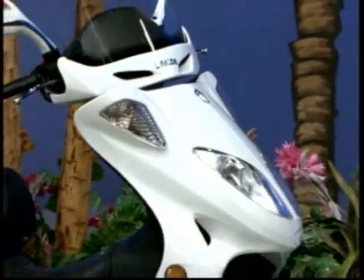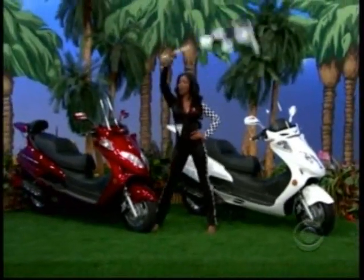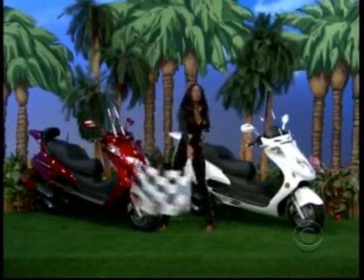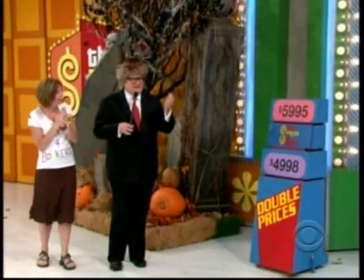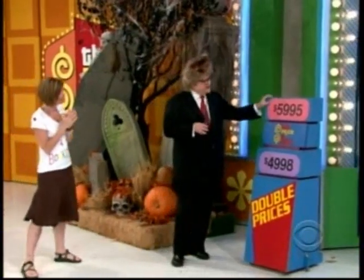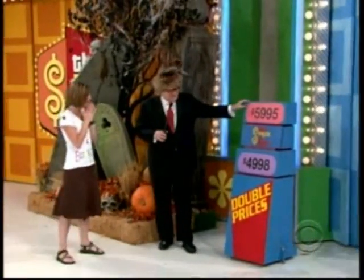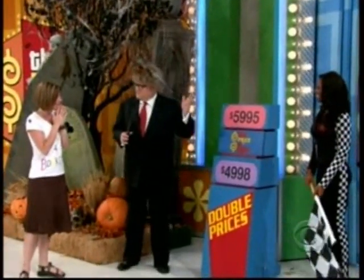A pair of Lance Power Sports Duke Touring 250 motor scooters, each with a 250cc four-stroke water-cooled engine, electric start, and ABS front disc brakes. Drew? Thank you, Lanisha. I'm telling you, the models are in their glory today. I get to wear new clothes, every single prize, and changing. Listen here, $5,995 is one price. $4,998 is the other. Tell me the right price for both those little scooters, and you get them both.